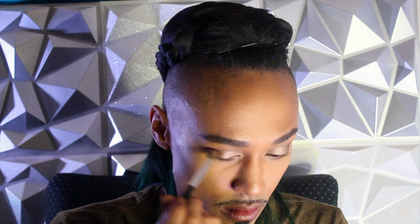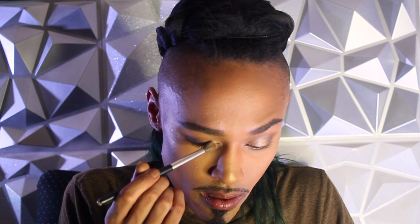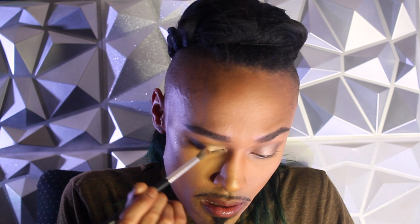Take a little bit of that same dark brown and just make sure that we don't lose our dark outer corner. So, pretty pleased with that. I think I actually want to put a little topper onto the liquid just to make sure it pops. Just like that cheek highlight.